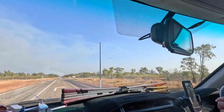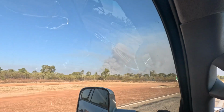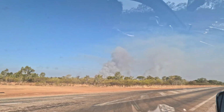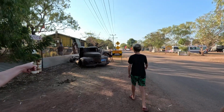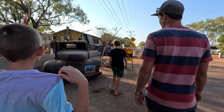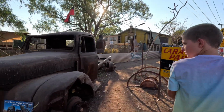So we're gonna camp here the night. Oh, there's a good view of the fire. It's pretty massive. Must be a big burn off. So many of them going on around here at the moment. Oh look, guys, mail delivery truck. Mail and grog delivery truck. Those panels are still pretty good on it.